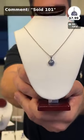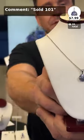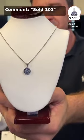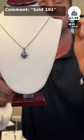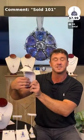Now, they put this in stainless steel, a very, very strong metal, what I call the metal of the future. It's a good alternative to platinum, but in this case they've done a slight oxidation behind it to give it that antique look. What that does is make the color come out and pop like nobody's business. This is gorgeous, and the price is ridiculous.